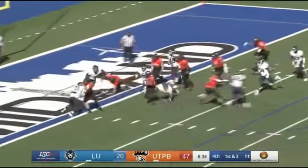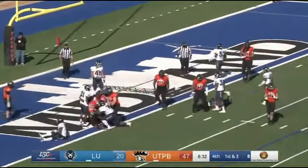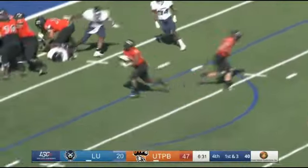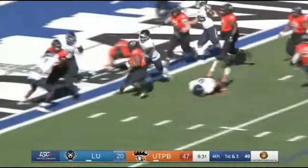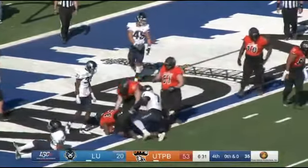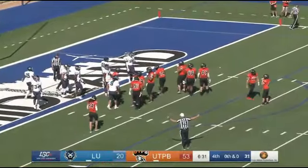Williams will get the carry, and Williams will score. Williams into the end zone, and the Falcons are on the board one more time as they break 50 points for the first time this season. They are in midseason form, you're right. Midseason form, that's right. Over 50 points now, pending the extra point.